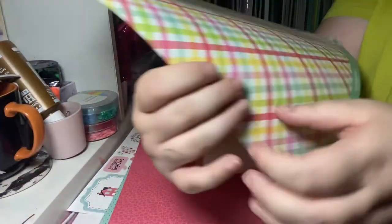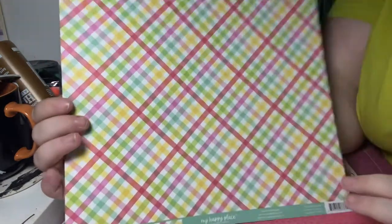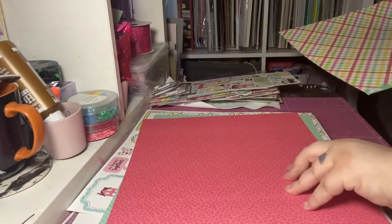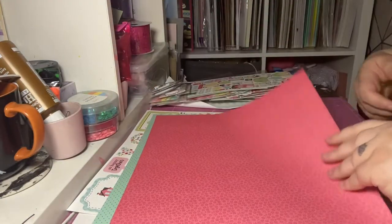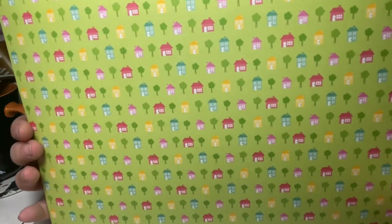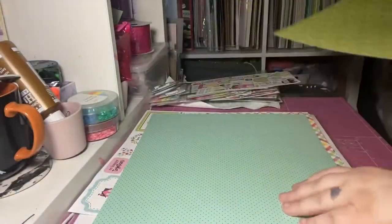and then here we have this gorgeous yellow, just like those doilies. And then on the back of that, the lovely Doodlebug plaid. Absolutely loving these colours that are in this one. And then here we've got this gorgeous corally red with the flowers. And then on the other side, we've got the little homes and little tree icons. Lovely little backing paper.